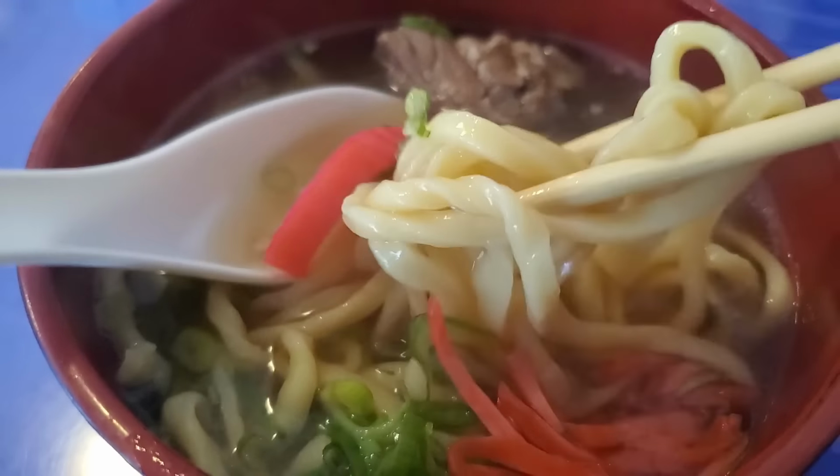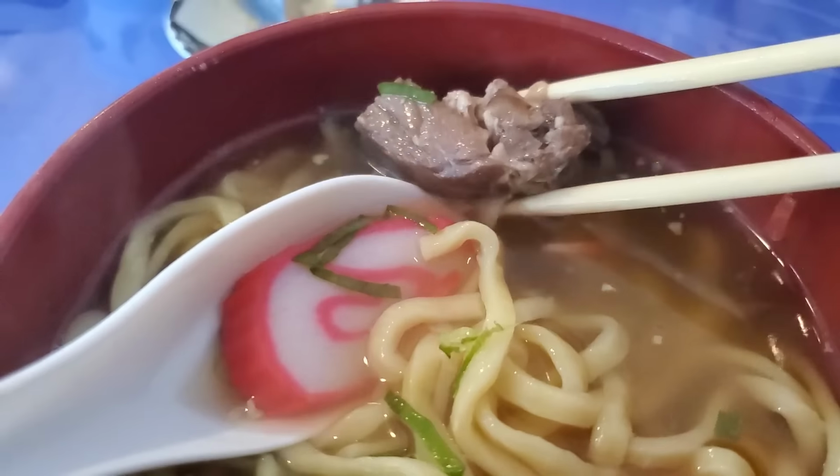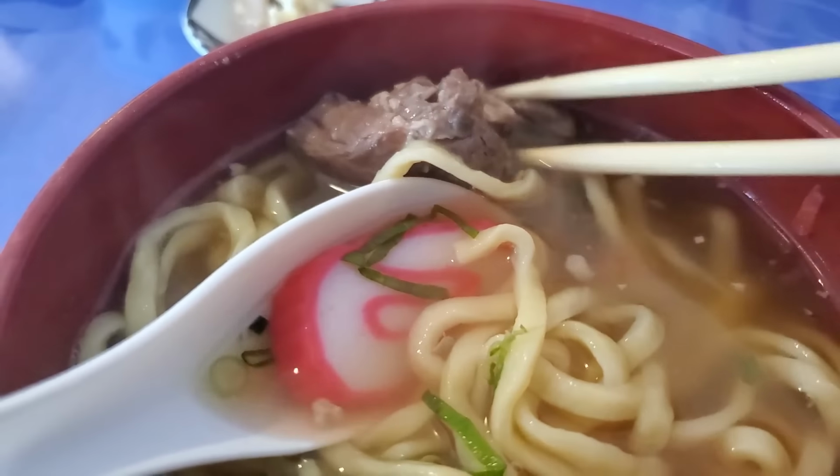Okay, so I'm going to try the noodles. I like these thick noodles. And the ginger is very flavorful. Usually I'm not a ginger person, but I like it in the soup. And then try this piece of pork. It looks really tender. That pork was really tender and yummy. And it has a shoyu taste to it.